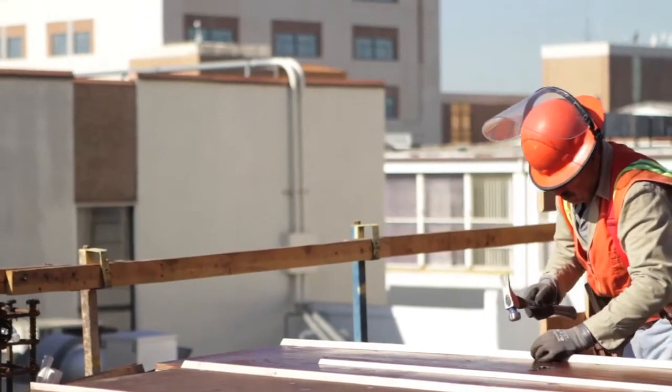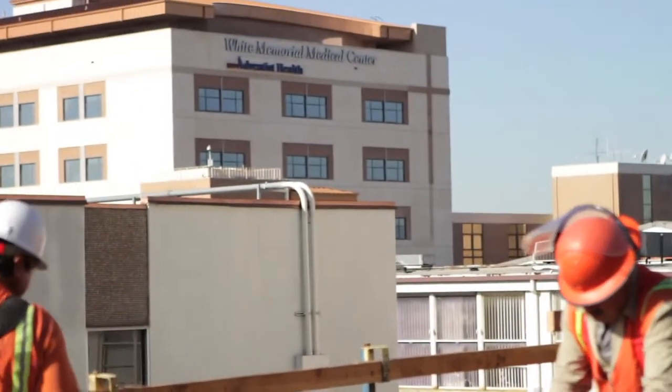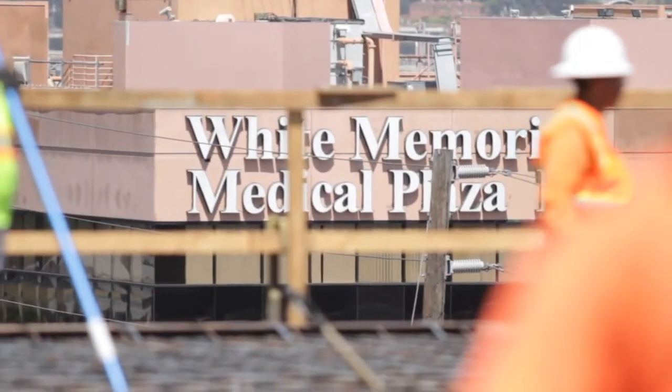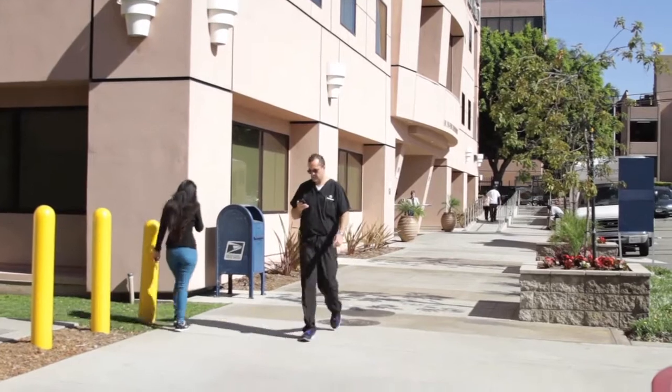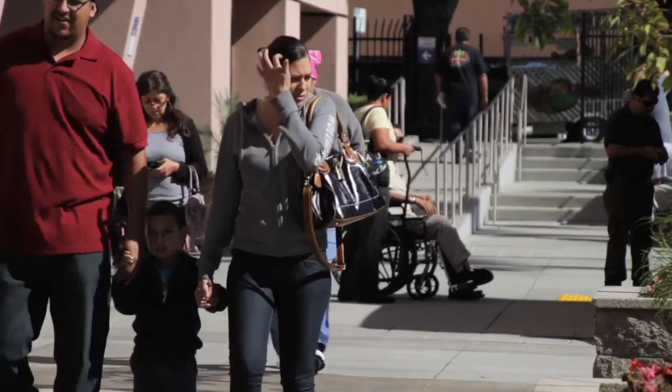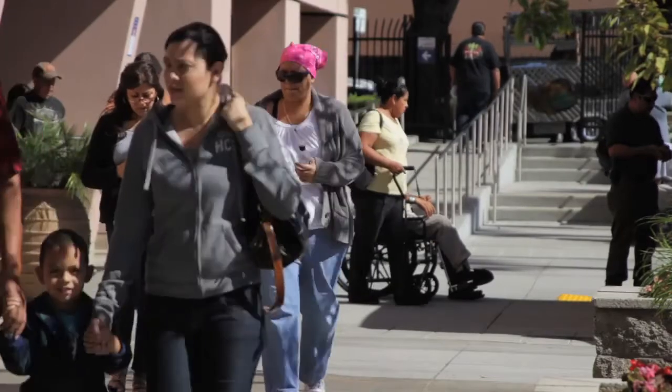So of all the various types of projects that we Bernards do build, healthcare probably provides the greatest satisfaction because we know that the facilities that we're leaving behind are going to treat the community, provide employment for doctors, nurses, and staff, and truly be a place that improves the human condition, in this case in the East Los Angeles area.